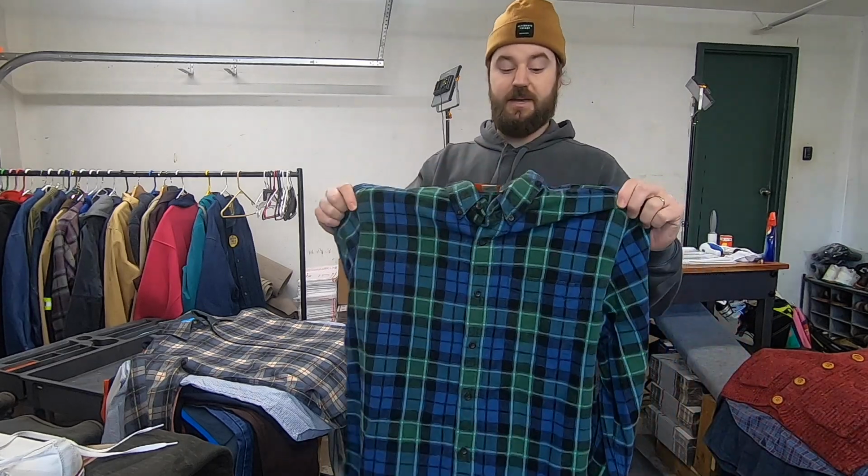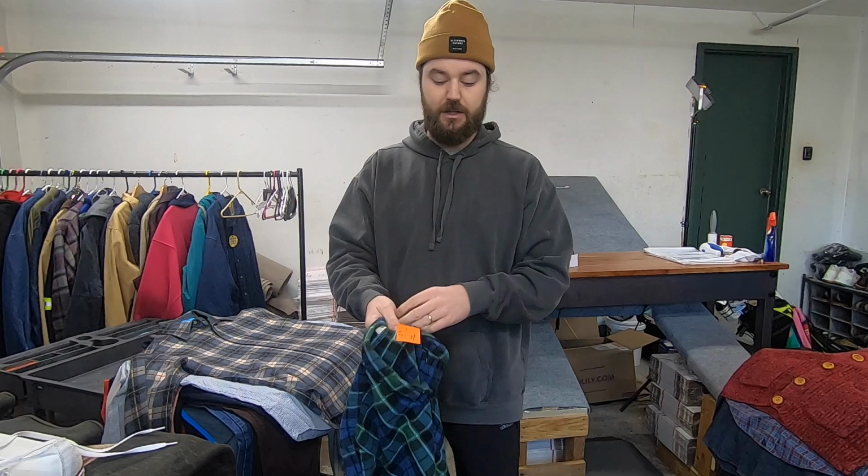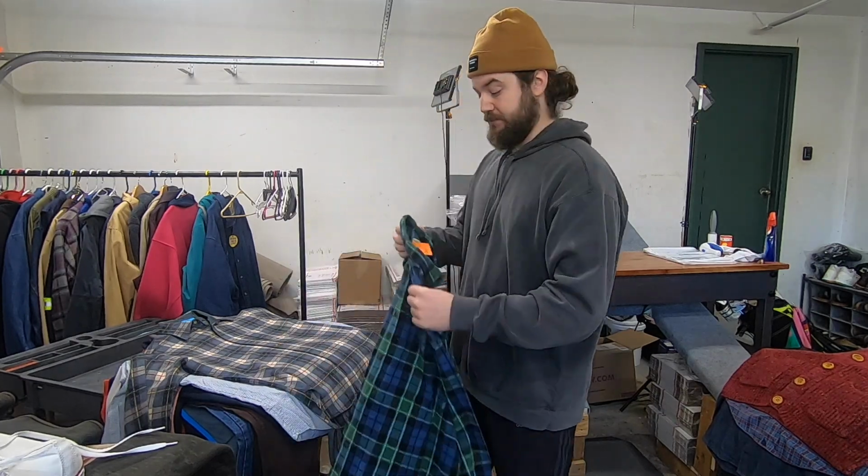Here I have just a basic LL Bean flannel. These have been selling great for me for about $20 to $25. This one's in size large and I paid under 4 bucks for that.